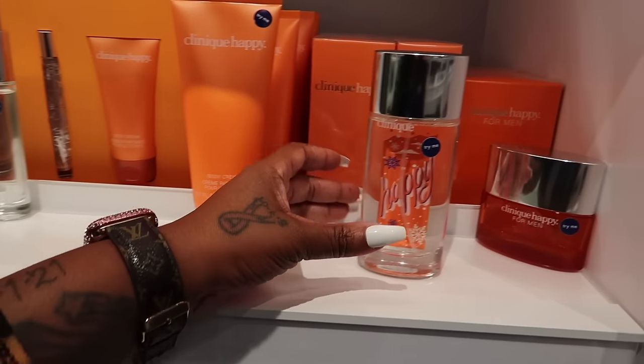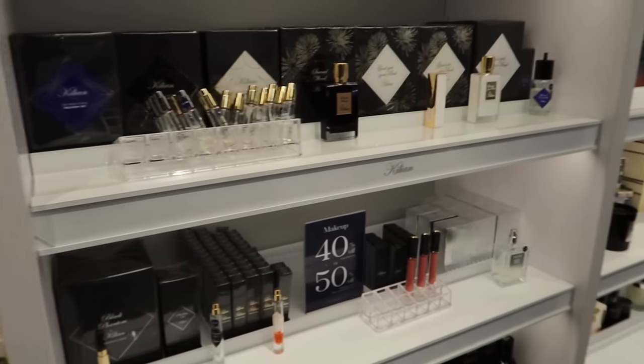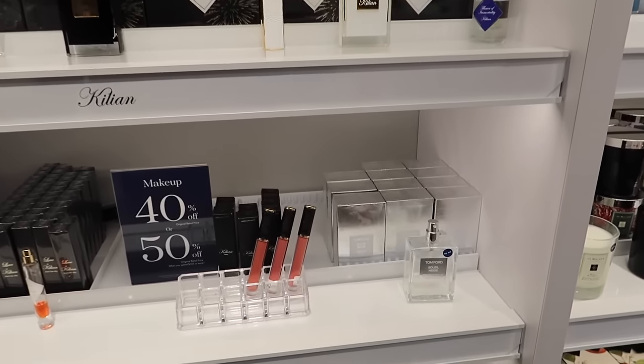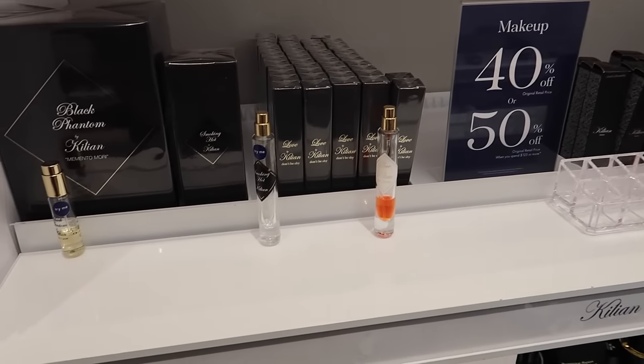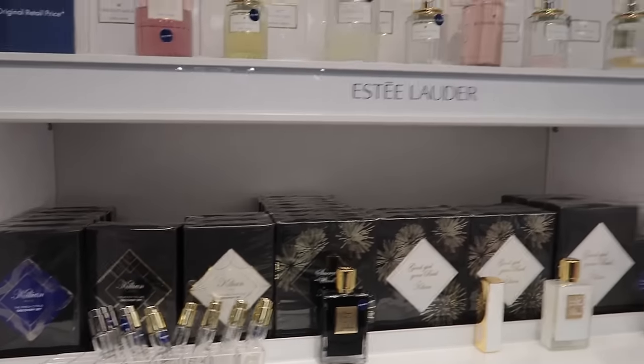I used to love this in college. Love. If I walked in my classroom, I was gonna have on plenty cappy. They got a little thing of love, don't be shy. Y'all know that's not one of my favorites though.